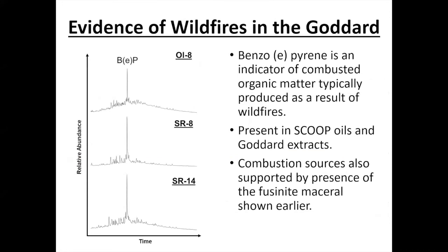I mentioned earlier about the petrographic evidence showing the presence of fusinite in the Goddard, and how that's indicative of combustion and forest fires occurring at the time of deposition. Well, here are some chromatograms showing the presence of this compound, which is called benzopyrene. Again, we don't need to worry about the structure of that, but this is a compound which is an indicator of combusted organic matter typically produced as a result of wildfires.